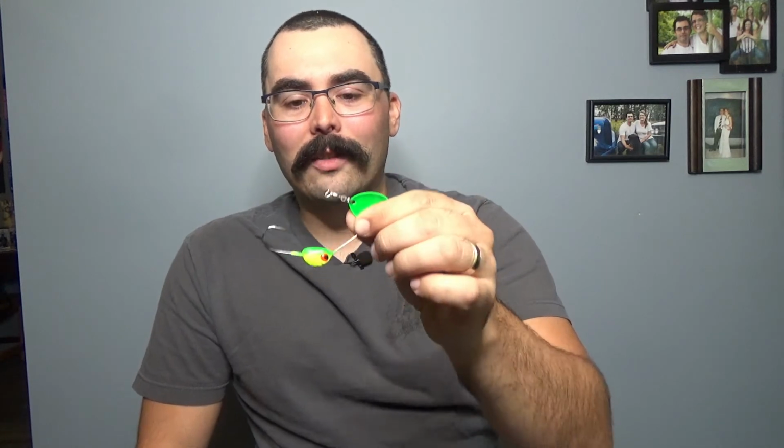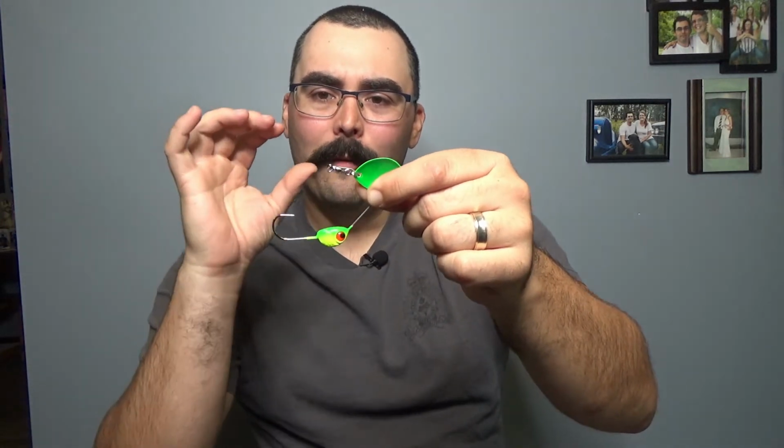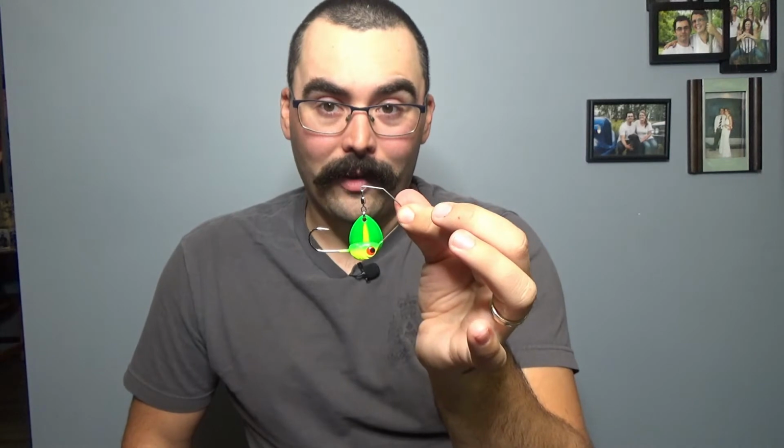I don't think I would catch anything other than pike. I should never say I won't catch anything, because pike will go after anything. But I don't think I would get any bass. I don't think I would get any walleye. I don't think I would get perch unless I had some extra bait on here. So for this particular spinner, I'm definitely going to need to put a plastic trailer on here, plastic worm or something with a paddle tail maybe. It's a good lure, keeping in mind that you need to add something onto that as a trailer.